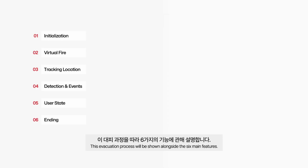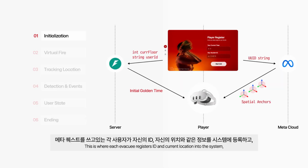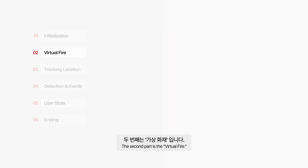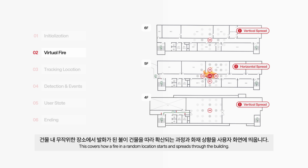This evacuation process will be shown alongside the 6 main features. The first part is the initialization. This is where each evacuee registers ID and current location into the system for the initial values and states of the drill. The second part is the virtual fire. This covers how a fire in a random location starts and spreads through the building.